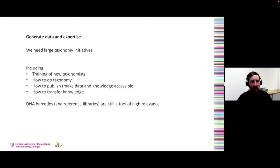And for this, we will need large taxonomy initiatives, so projects specifically targeting this unknown diversity. And this is not just about collecting those taxa and sorting them out. It's definitely also about training new taxonomists, so people who know these groups and can work with them and formulate research questions in them. And it also includes how to do taxonomy, so constant re-evaluation of the methods and concepts on the best way to do taxonomy in the year 2022.